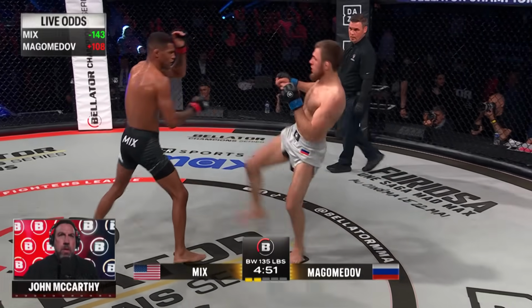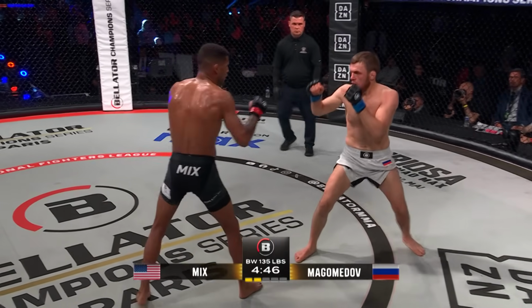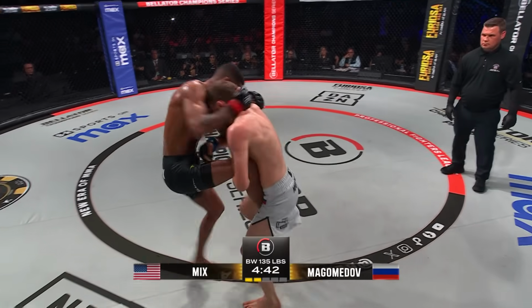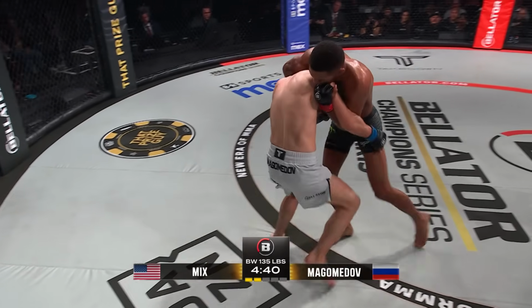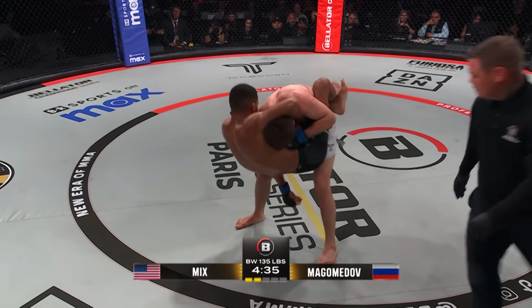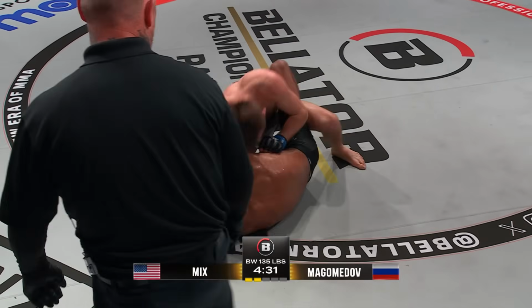Back to the action we go. Magomedov switching stances here early in round number 2. Magomed Magomedov is in the whites. Patchy Mix is in the black. Here's the guillotine. Moment of truth, gentlemen, the moment of truth. Here we go. Patchy Mix has got his hands together, hunting for that neck.